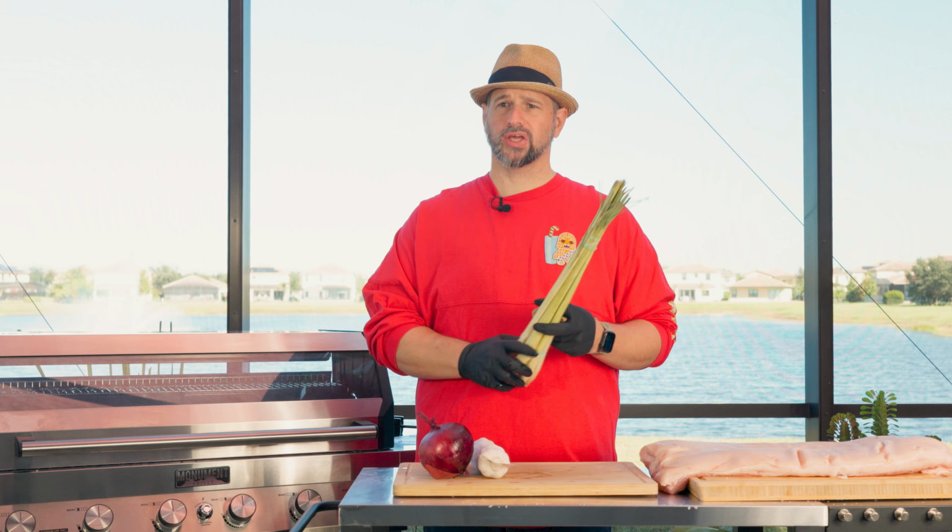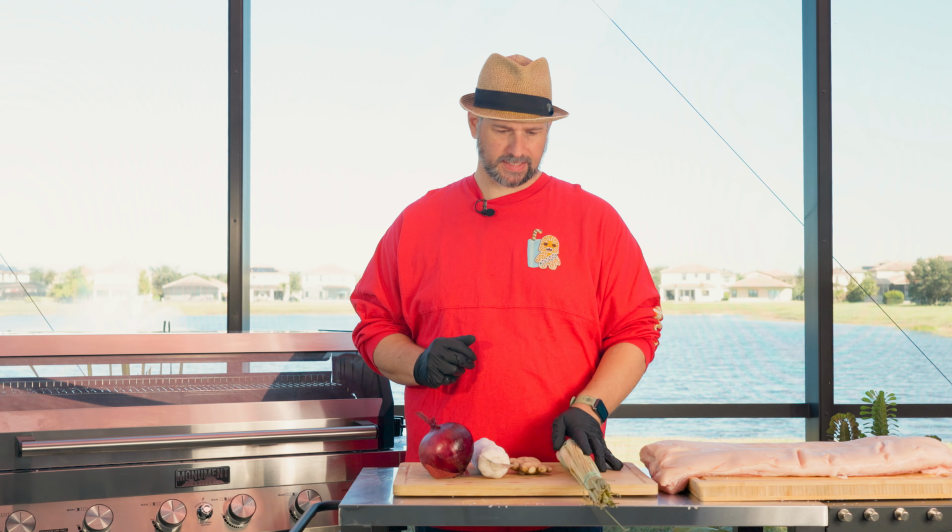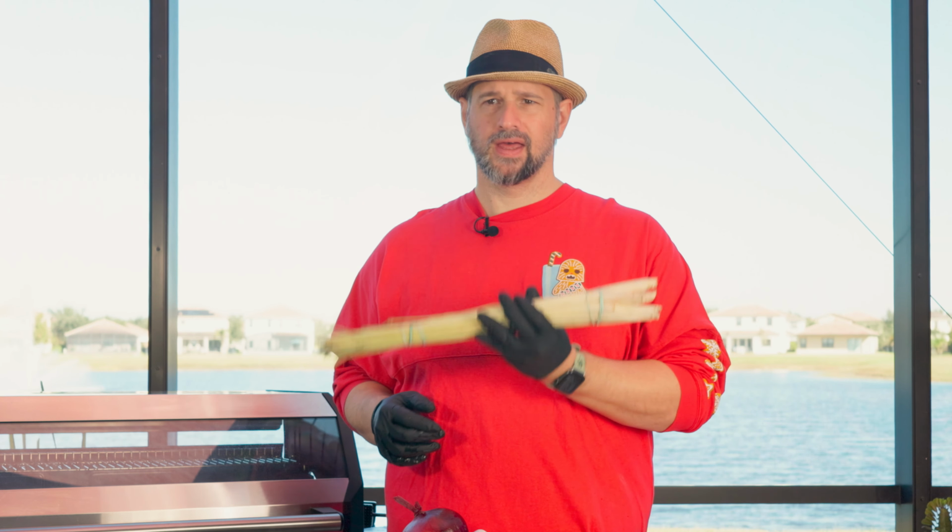We're going to prep some veggies and such. Well, herbs, veggies, I'm not sure exactly what we call them. We've got to prep some stuff to go in here. Red onion, garlic, ginger, and lemongrass. This is the most important one.